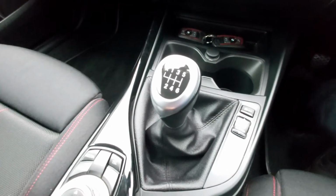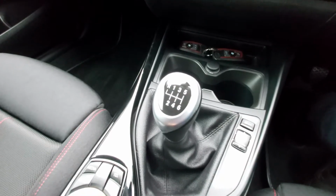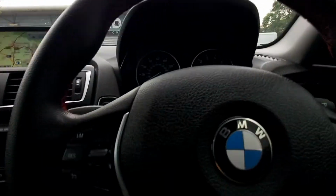Okay, so 6-speed manual. It's a very nice tight gearbox. Positive changes, no crunching. Very good. Very impressed, to be fair.